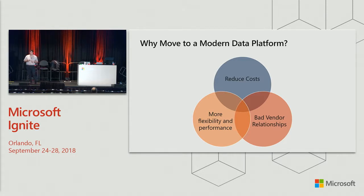And then finally, bad vendor relationships. So I've been through a few license negotiations with large database vendors in my day. I used to work at Comcast Cable. We kind of had a lot of databases there, as you might imagine. Microsoft is pretty friendly to work with, but even then, the SQL 2012 core-based licensing conversion was painful, but not nearly as painful as dealing with our other major vendor.